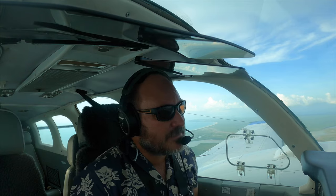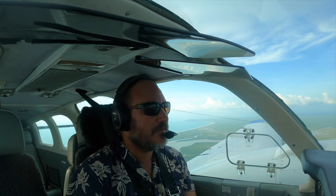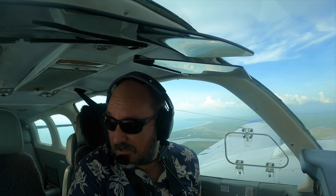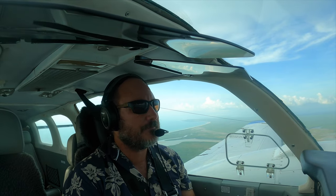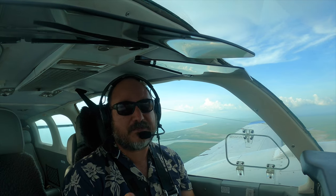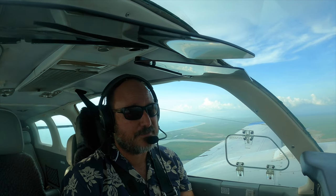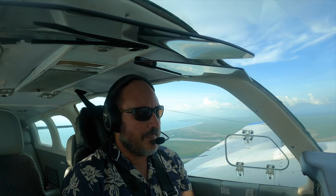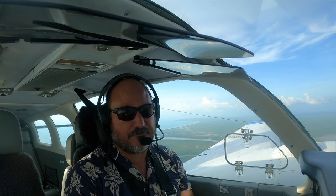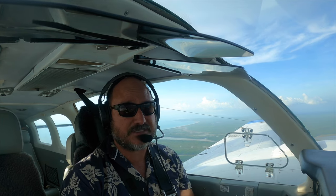All right, so we're going to get vectors onto base in just a second. We're about 8 miles. We've got a little ways to go yet. So we could probably expect something like a right heading 180 thereabouts, and then we will come around onto a 250 or thereabouts for the final intercept.